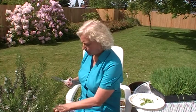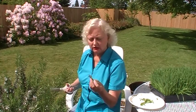So my parsley's there, and now we're going to look at the rosemary plant. It's right here, it's big, it's beautiful, it has blue blossoms on it. And what I'm going to do is pick the tips of the branches so that I have nice, soft, choppable pieces of rosemary.